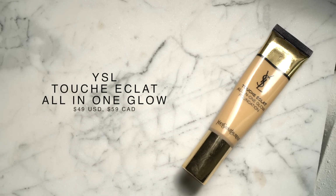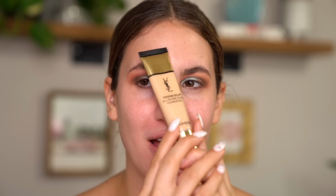This is the YSL Touche Eclat All-in-One Glow Foundation. This could potentially replace my It Cosmetics CC cream, and I know that is quite the statement to make. This makes your skin look so fresh and glowy.